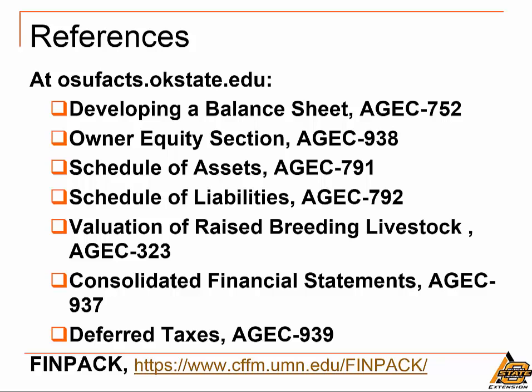We encourage you to learn more about developing a balance sheet by reading OSU Fact Sheet 752. It provides a farm example with detailed explanation, as well as a blank form should you want to develop one for your operation. The other publications listed here, the owner equity section, schedule of assets, schedule of liabilities, valuation of raised breeding livestock, consolidated financial statements and deferred taxes, provide more detail on these specific topics.